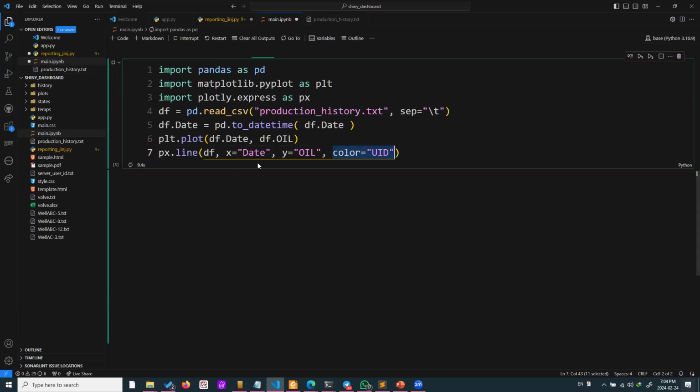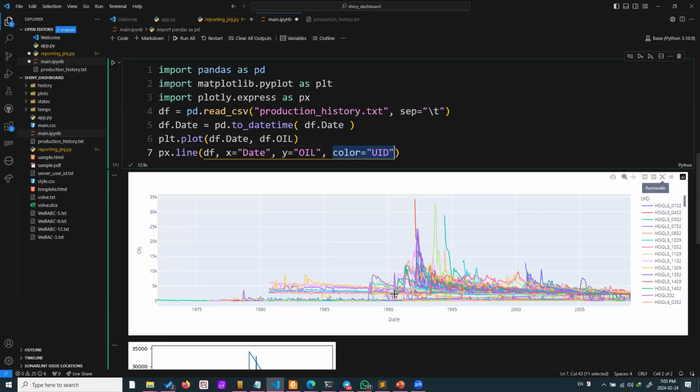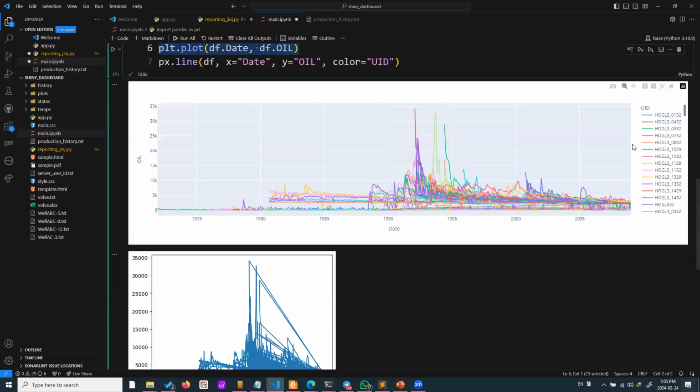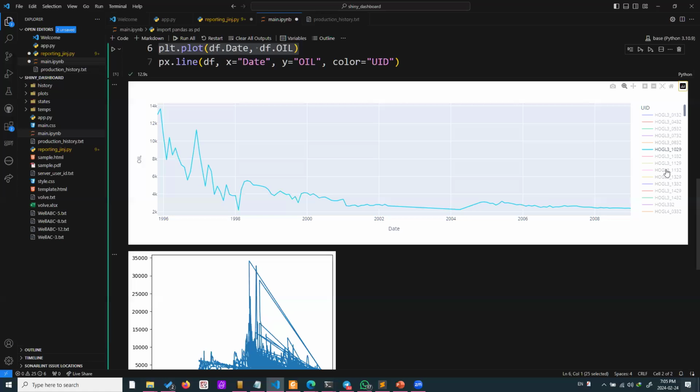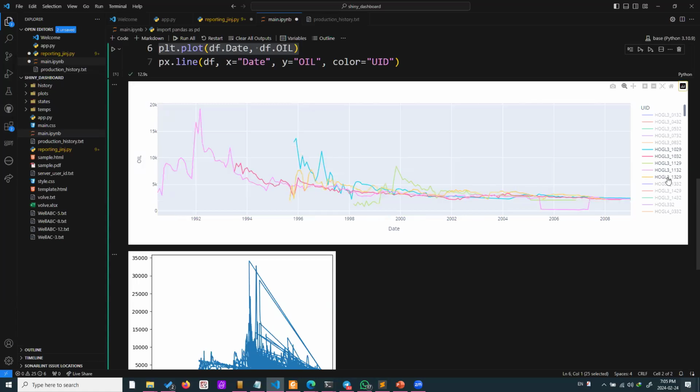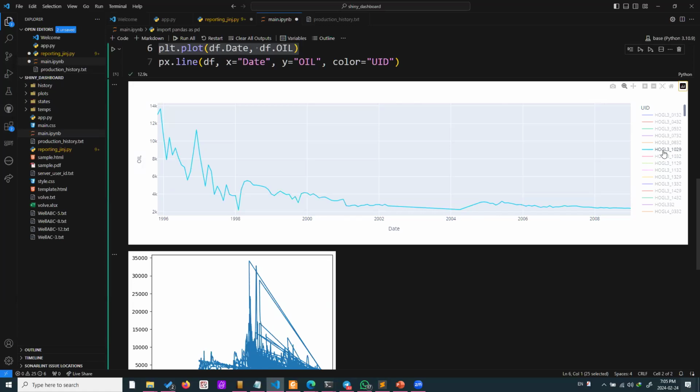So we will be waiting for the plot to show up because we are plotting many, many wells at the same time. There we go. Now we have those different wells. We have two plots showing up because the previous plot is also printing out, which is no issue. Now you can do many interactions with this plot. For example, if you double click on any well name, you can view just that well, and on top of that well you can add any well you want. You can use this for comparison or for reporting purposes, but this is not really a good thing.